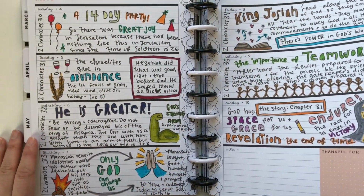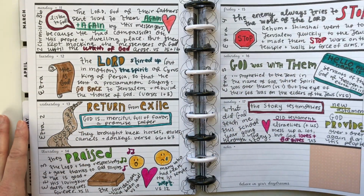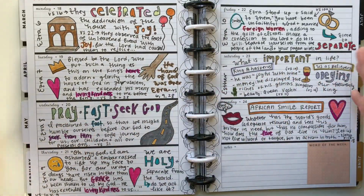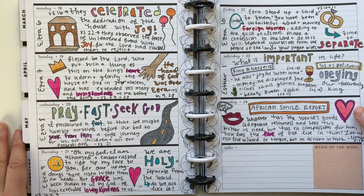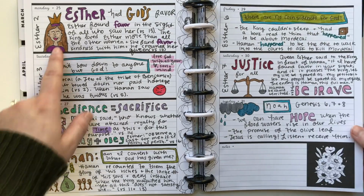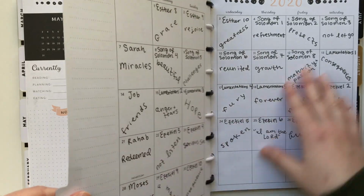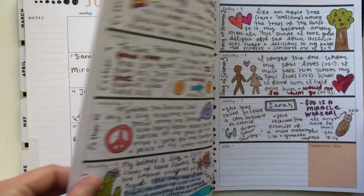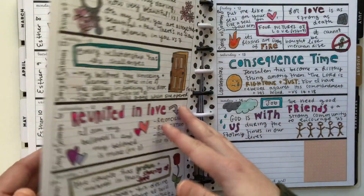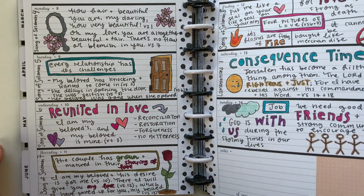I think that's great, but I don't feel the need to document and show my Bible study notes on Instagram every week, because I think God likes it when there are things that we just do for Him and us and our relationship with Him. Oh, that one turned out cute. Got little Queen Esther. We read through Song of Solomon, which is neat to read together as a husband and wife. Lots of flowers and hearts for that.